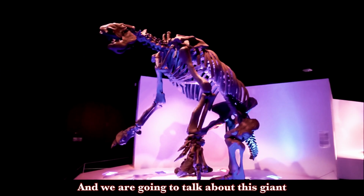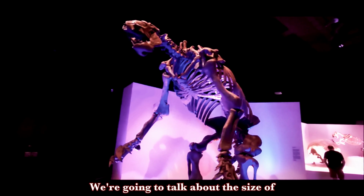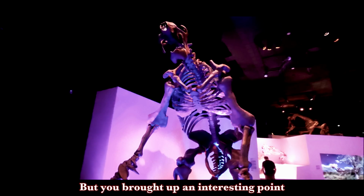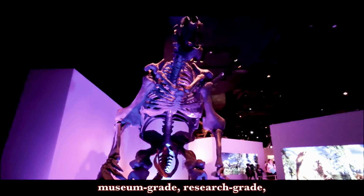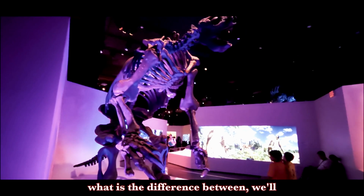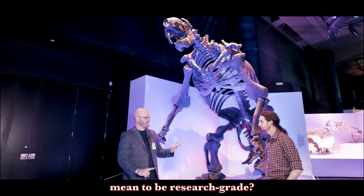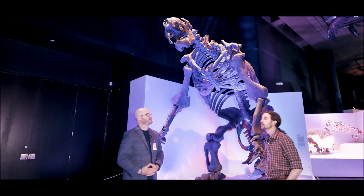And we are going to talk about this giant ground sloth and some armadillos. We're going to talk about the size of these creatures, when they died, maybe how they died. But you brought up an interesting point that leads me to a really good question. Sure. When we talk about museum grade, research grade, or obviously authentic fossils, what is the difference between, we'll start with the basic, an authentic fossil, and then what does it mean to be research grade, and then what does it mean to be museum grade?